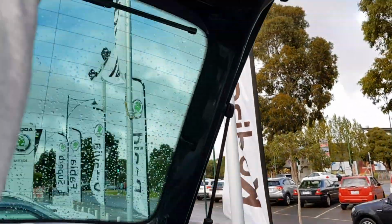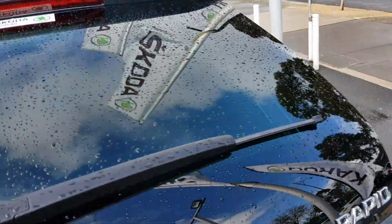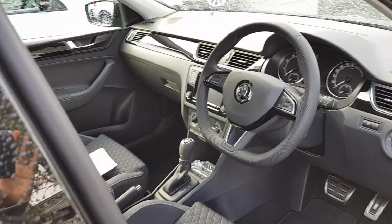Manual tailgate as I mentioned, so yeah, I'm pretty short. I'm pretty much on my tippy toes, but you've got this handle here, which is quite handy. Prevents all the fingerprints on the nice glass there. Show you the interior of the Skoda Rapid.